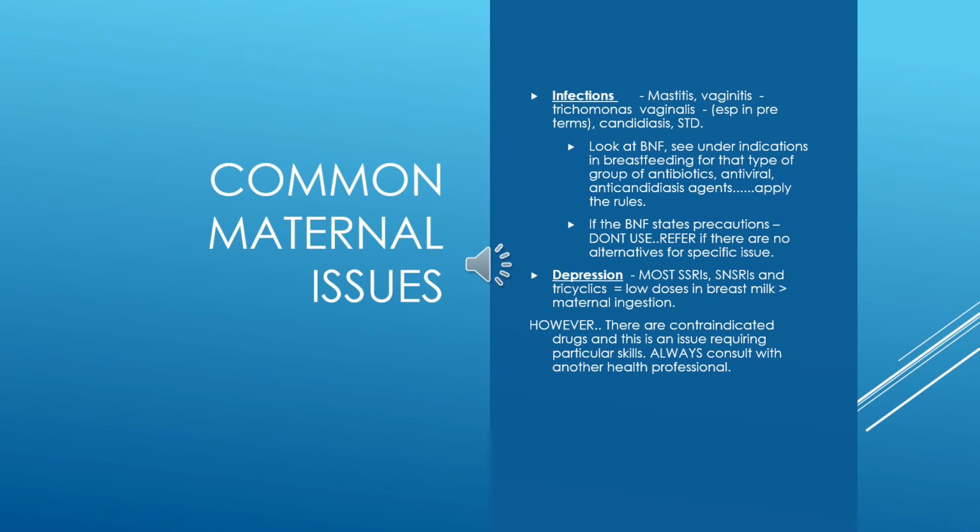So postnatal depression or antenatal depression as well. The good thing is that most selective serotonin reuptake inhibitors and serotonin and noradrenaline reuptake inhibitors, and most tricyclics as well, come out in very, very low doses in breast milk after maternal ingestion. So it's always just a balancing act, and it's better that you've got a mum who is taking the medication that she needs to take, and you're balancing out your clinical analysis.